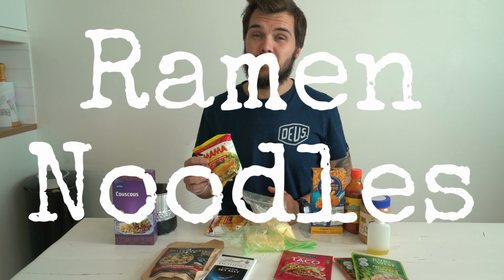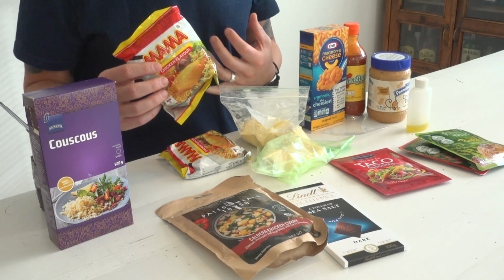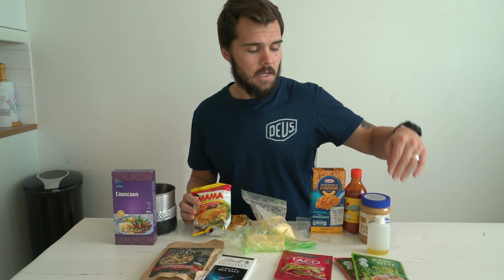Ramen noodles are a definite thru-hiker favourite. They're lightweight, they're cheap and they taste pretty good. One of my favourite trail dinners is just 2 packets of ramen noodles mixed with a pouch of tuna and possibly some olive oil or coconut oil if I have some.